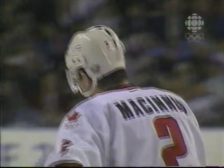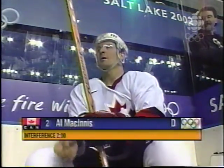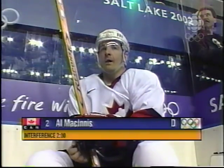Now McInnes is going to get it. He knocked the American player down who was trying to get to the front of the net. Here it is right here. Now who delivered the check? McInnes or Roenick? But Roenick went down, and it is an interference call against Al MacInnes.